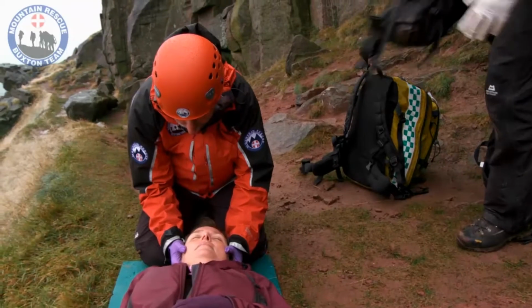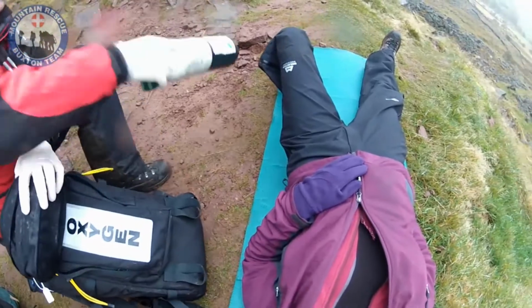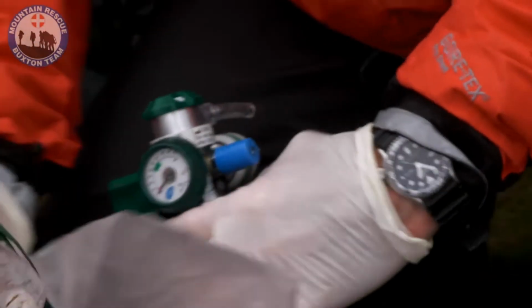Our protocol in Buxton Mountain Rescue Team is to give supplemental oxygen to all casualties, whether big sick or little sick, using a non-rebreathing mask with a flow rate of 15 litres per minute. After inflating the bag, the mask is placed onto the mouth and nose of our casualty.